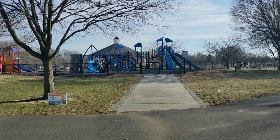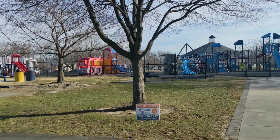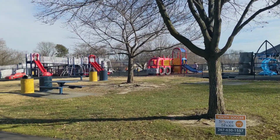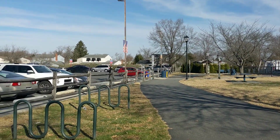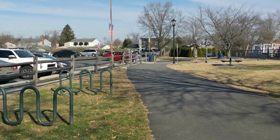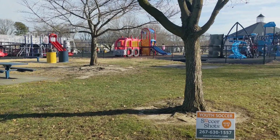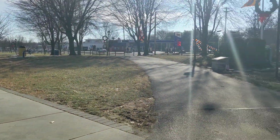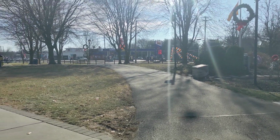This park has a lot of play areas for children. All the rubber flooring. There are bike racks here if you rode your bike to lock it up. A lot of benches around. And there's also a trail that goes around here. It is a half a mile long trail.